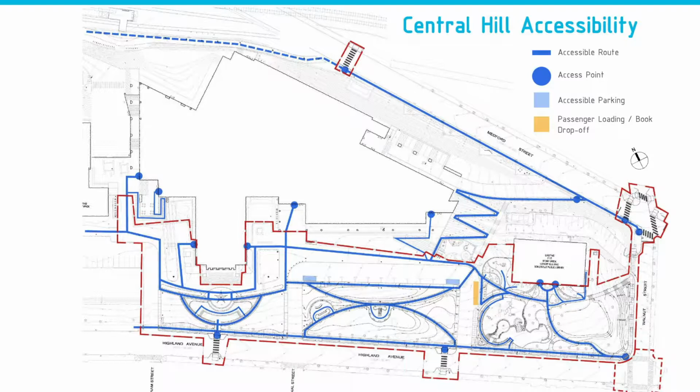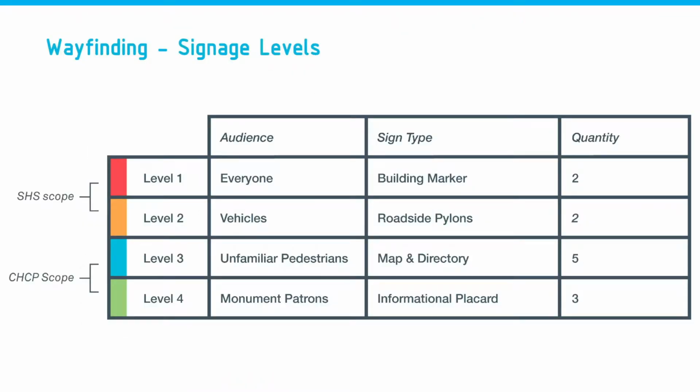In the high school drive area, this is part of the high school scope again, but there are 2 accessible parking spaces. And then we added a loading zone for drop off and pick up at the library, being able to pull up, drop off your book, unloading a group of children, etc. So that leads us into wayfinding, which Jackson will explain.